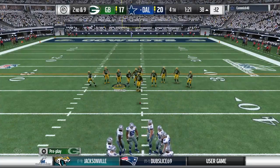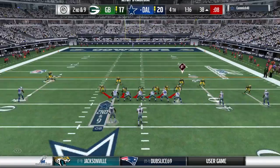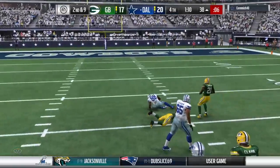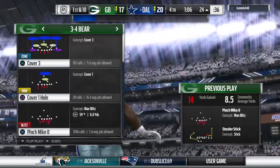See if they stay on the ground for second down. Here we go! Throwing here, Prescott. And Bryant's got it over the middle. And brought down, but not before they're inside the 25.